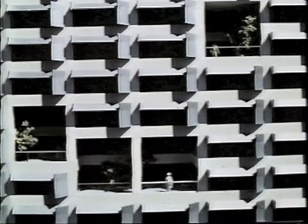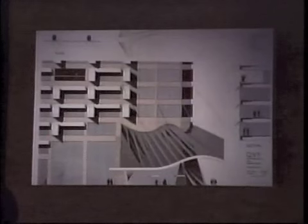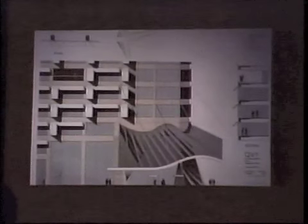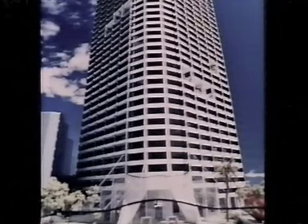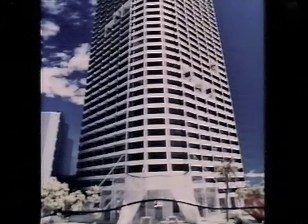Now, the entrance to the building is, as I say, an interruption to the logical system. The canopy becomes higher to mark the entrance, and there's a great area of glass covering the approach to the building so it doesn't become oppressive, but people can look through that.